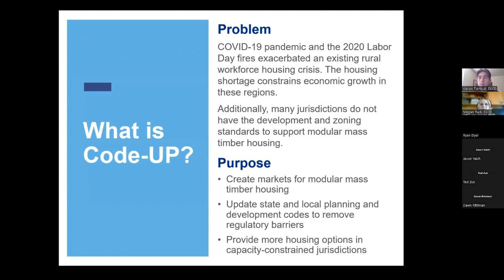Yeah, thanks, Kieran. So this is the bulk of really what is CodeUp. So the problem that we're faced with that this is looking to solve is that the COVID-19 pandemic and the 2020 Labor Day fires really exacerbated the existing rural workforce housing crisis that a lot of you are familiar with. This housing shortage constrains a lot of economic growth in your regions. Additionally, many jurisdictions don't have the development codes or zoning standards to support modular mass timber housing. So these need some updates to be able to implement these types of housing options.